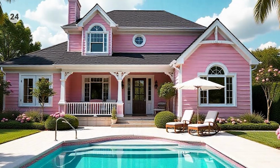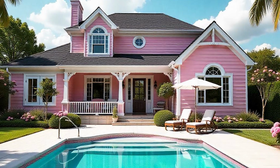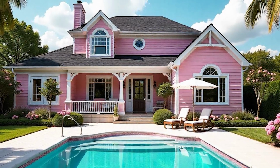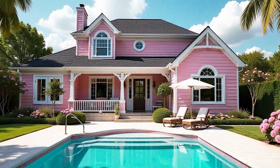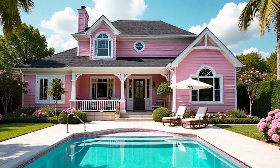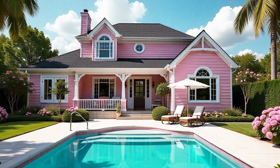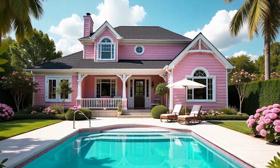Imagine living in a modern glass cabin, completely surrounded by untouched wilderness. This hidden, tiny home allows you to wake up to breathtaking mountain views and sleep under a sky full of stars. With its minimalist design and nature-infused atmosphere, this home is proof that small spaces can offer the biggest experiences.